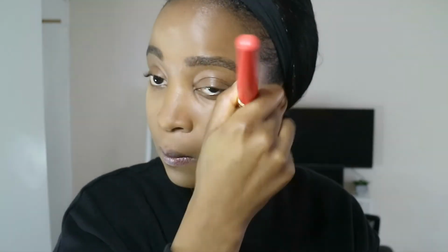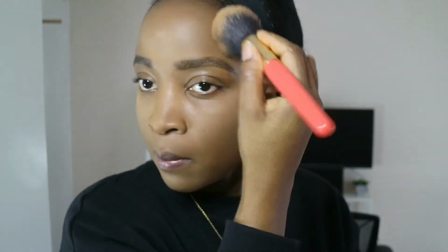Next I like to brush everything away and blend everything together with my Revolution Super Matte powder in the shade Toffee, and this is what it looks like. It's so affordable, it's like £3, but it's so good. This powder by itself is already a nice mattifying and blurring powder, but with the PS blurring powder it's just even better.